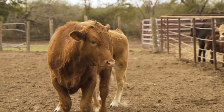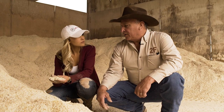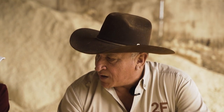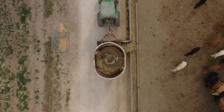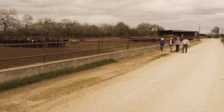This is the corn part of our ration. These are corn screenings that are produced at a local plant for flour, maseca. We use this, as far as the ration, we use this part. This is a corn or grain part of our ration. It's for protein. We get our protein out of it. We also get the energy out of it. And so it's a very important part of our ration.